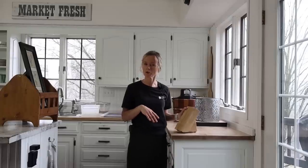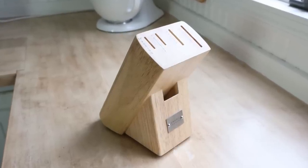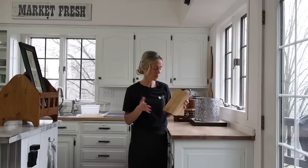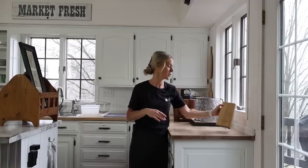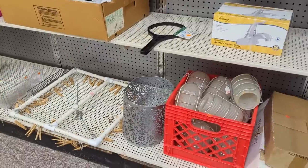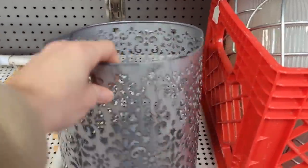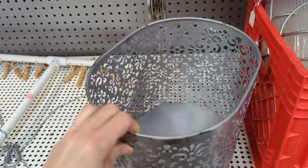And you're probably wondering, what is she going to do with a knife block? First of all, I love the color of this, and right away when I saw it, I kind of had an idea for it. Not sure if it's going to work out or not, so stay tuned. I won't go into too much detail now, but you'll see later what I have in mind. And this metal wastebasket kind of caught my eye. I'm not really fond of the color of it, so I'll probably just paint it. I paid 25 cents for it.